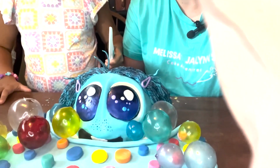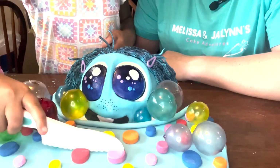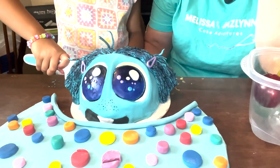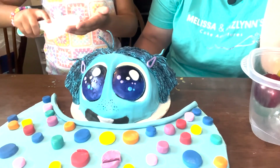She's going to cut this cake that's so cute, and I don't want it to be cut. Are you going to cut the front? This is Jazlynn's knife that she uses to cut vegetables and fruits. It won't cut her.